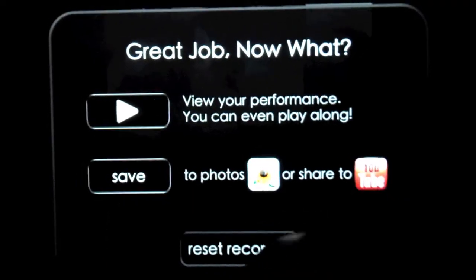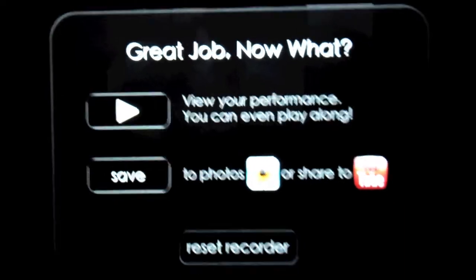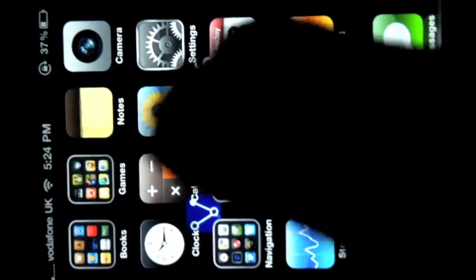And basically, there's quite a lot of sharing involved with this app, so you can share it on YouTube or on Facebook, or you can just save it onto your photo album. And then you end up with a product, something like this. This is what I did earlier.